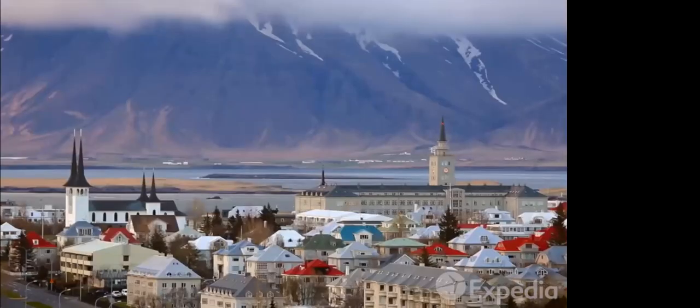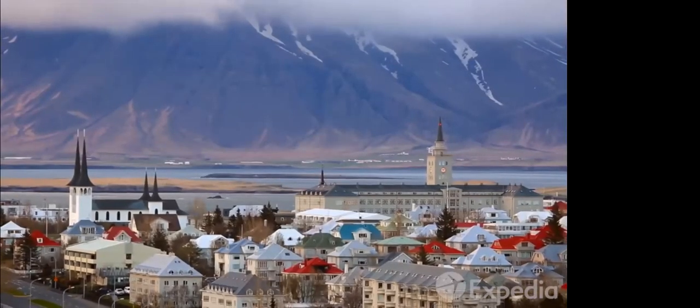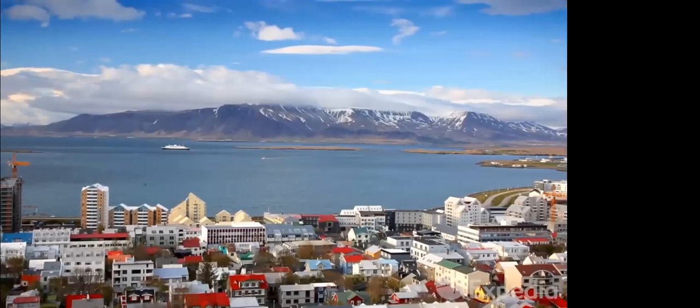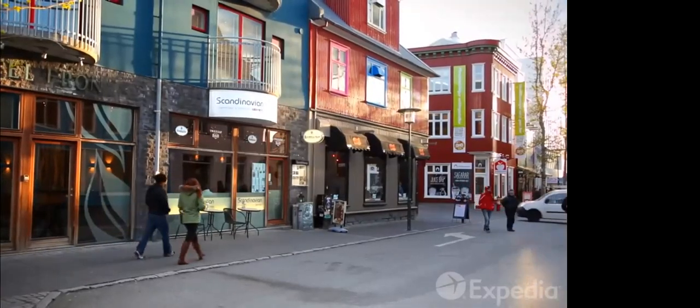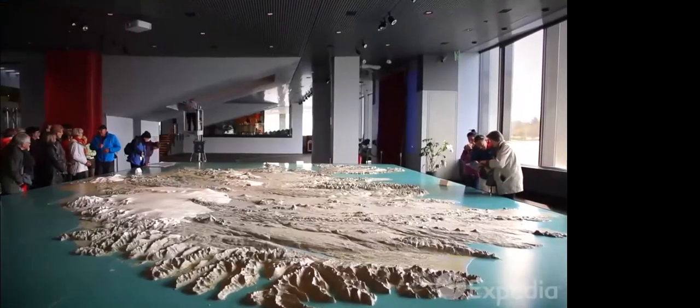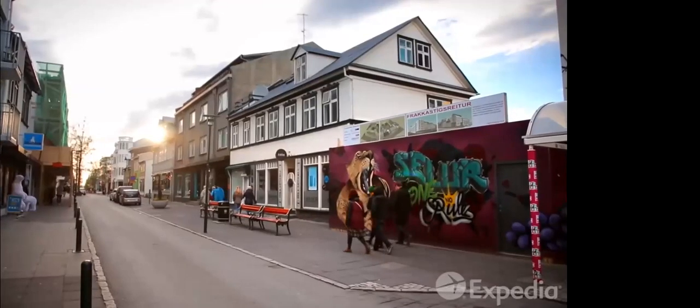With a population of only 300,000, Iceland can feel like the most isolated place on Earth. Yet Reykjavik is only a three-hour flight from London and just under six from New York.